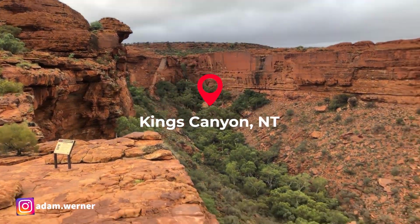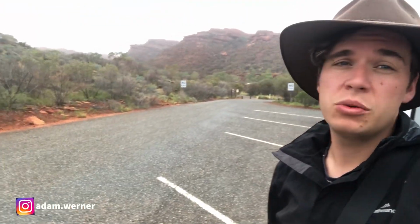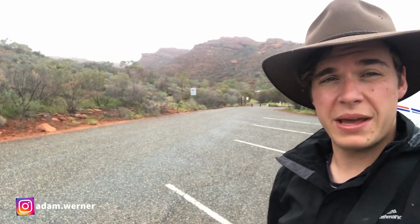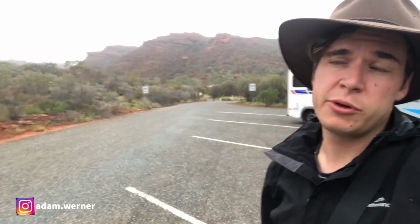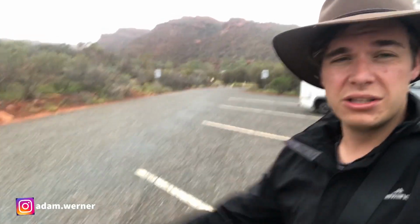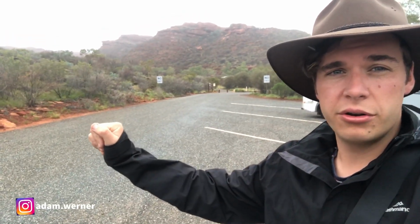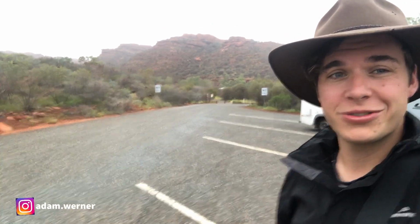This is insane. So we arrived at Kings Canyon. We're about to start the rim walk. It's about 6:30 in the morning. It's 7.2 kilometers. It's supposed to be very difficult to begin with as you climb, and then relatively easy from there. It's a little bit drizzly, so I got my raincoat on. And yeah, fingers crossed we get some pretty good footage and shots of the walk.